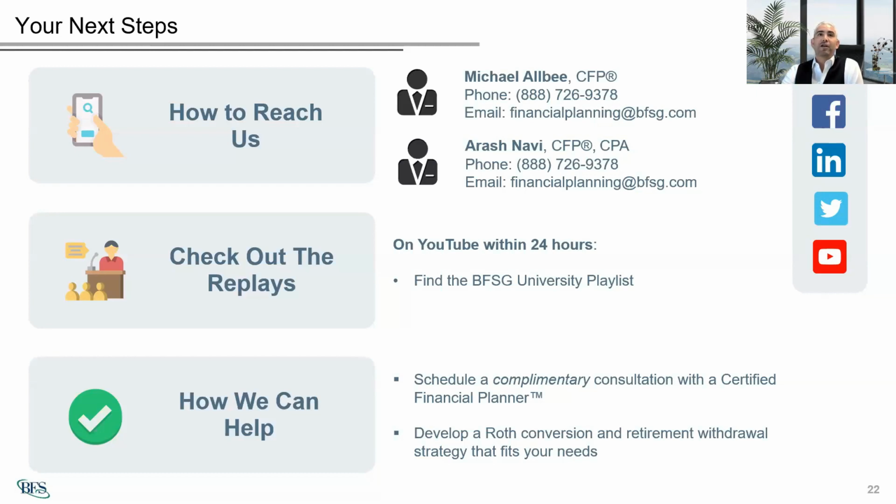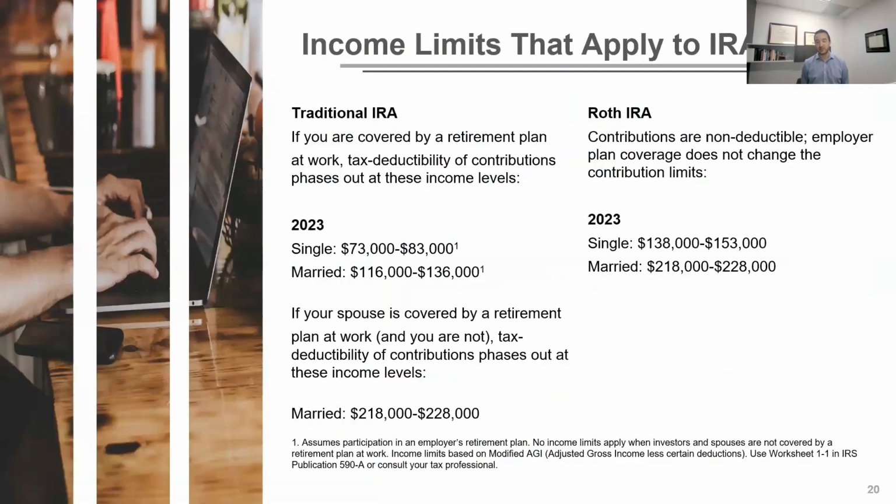Next question I have here is, if I'm married or I have a spouse, and our joint income exceeds the limit that allows me to put money in a Roth IRA, can my spouse still have her own separate spousal IRA, or will she also trigger a penalty because our joint income exceeds the limit? If you're married, it would come off your joint income. So if it exceeds that limit, you're not allowed to put into a Roth account.